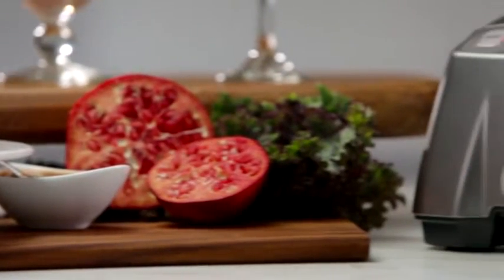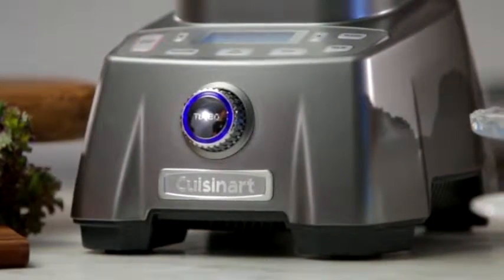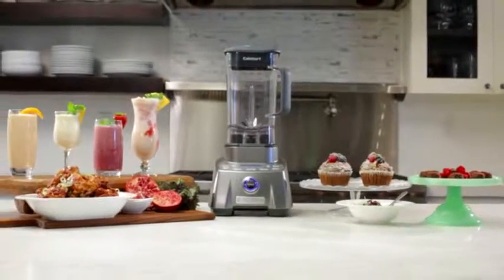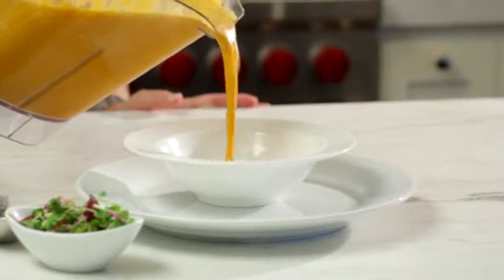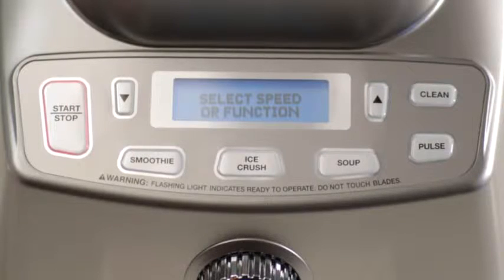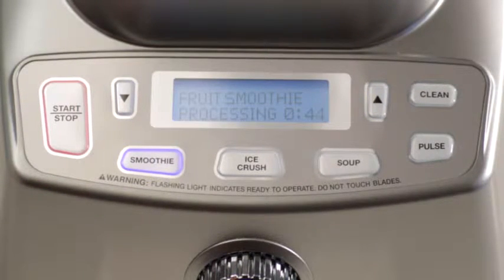The ultra-large 64-ounce BPA-free Tritan jar provides stability and comfort when blending large amounts of the toughest ingredients. Exclusive BlendLogix operating technology and automatic load sensing capability means this smart blender knows when to adjust blending power for preset functions that never miss the mark. Use any of the default pre-programmed functions for crushing ice, making smoothies, preparing hot soups, or cleaning. Or use the memory function to adjust the pre-programmed settings to your preference for recipes you make frequently.